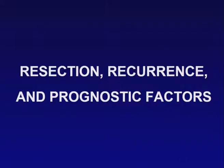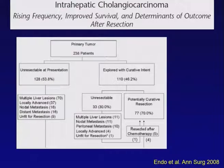So leave the staging behind for a second, and let's look at the experience of large resection series and look at prognostic factors for survival and recurrence. So this was a series that came out of Memorial Sloan Kettering of 238 patients who presented with intrahepatic cholangiocarcinoma, and right away you can see that a little over half were unresectable at presentation. So we really need lots of improvement in earlier stage of diagnosis, which is difficult, specifically for intrahepatic cholangiocarcinoma.